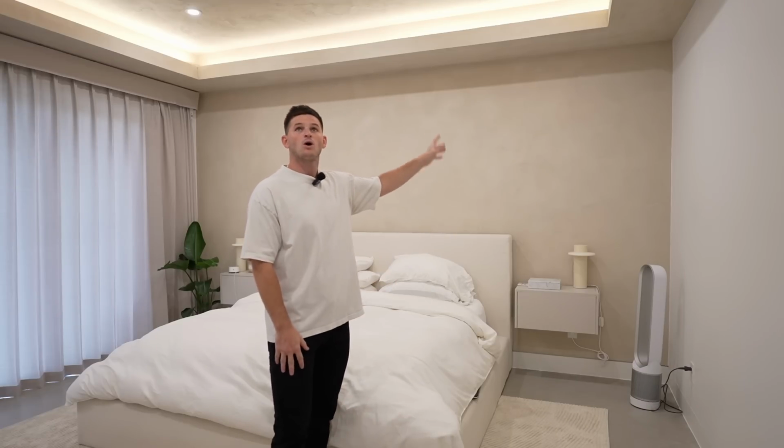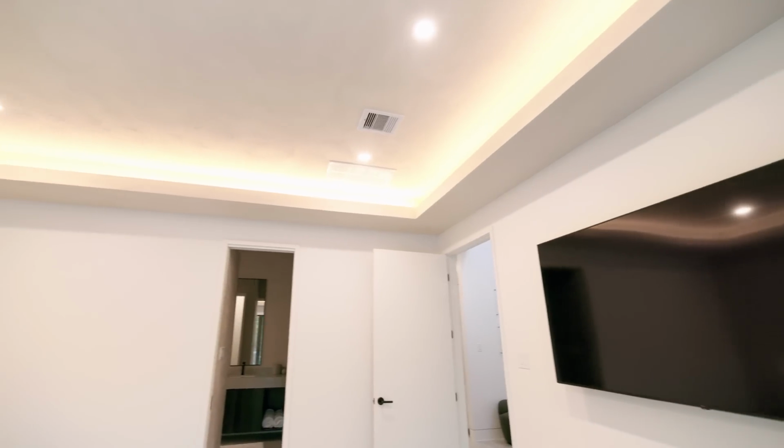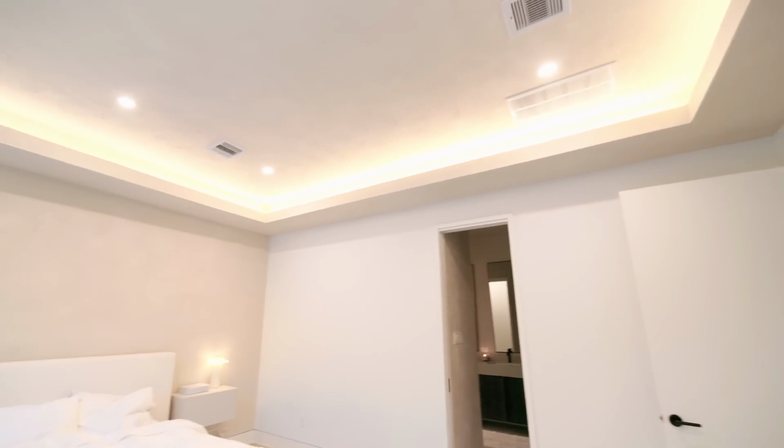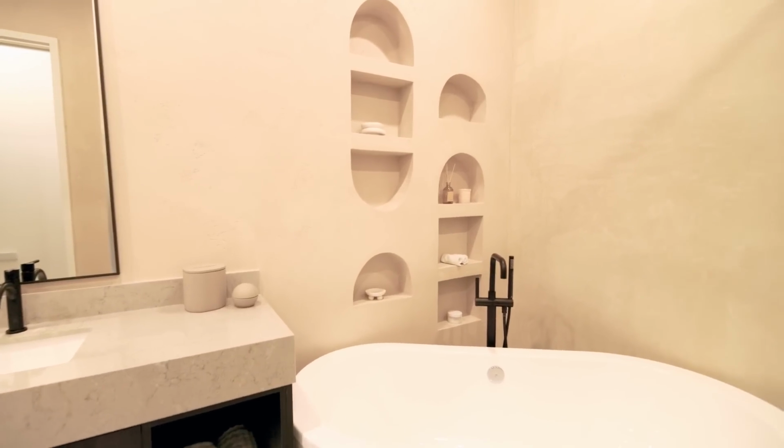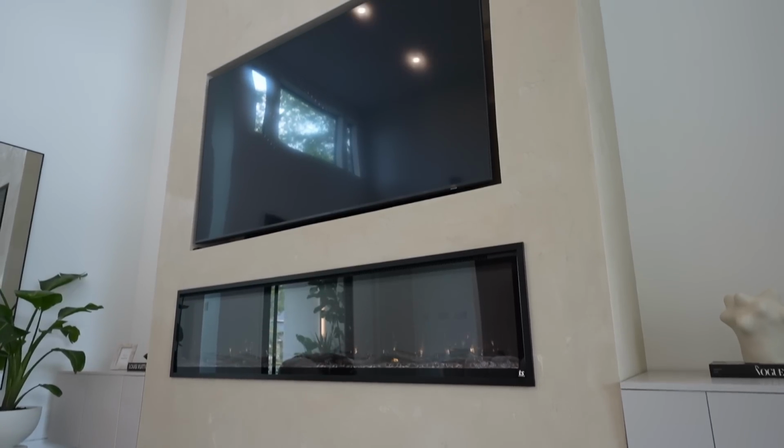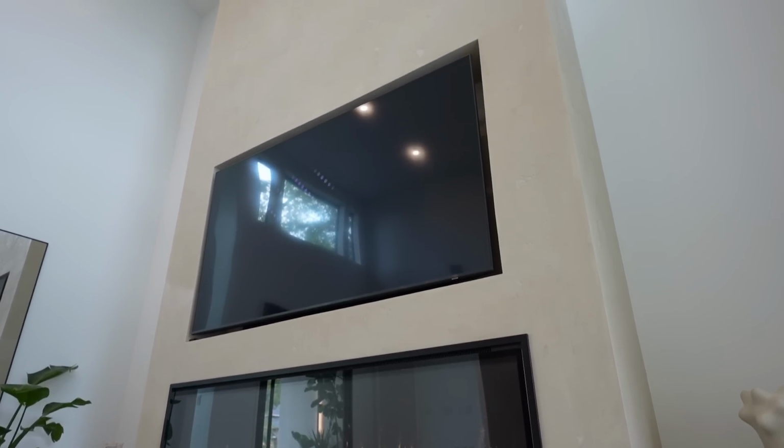The Tadelakt plaster, which I have here on this back wall, also on this drop ceiling in my master bedroom, and then in my master bathroom I have it on all the walls and the ceiling. In my living room I have it on the fireplace, which goes 20 foot from floor to ceiling, and then in the other 3 guest rooms I did 3 accent walls with a lime wash paint, cost $15,000.